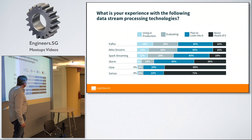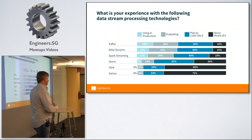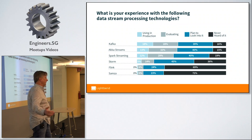And there's one more that's not here. It's Gearpump. Anybody heard of Gearpump? Intel started it or built it. It's based on Akka. It's distributed Akka, essentially, so doing Akka across the cluster.